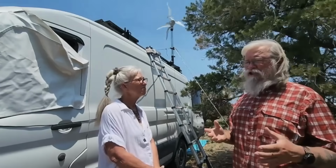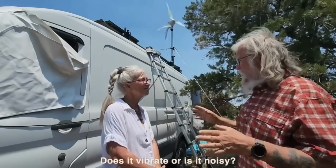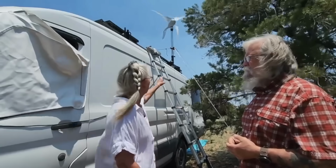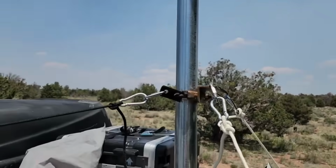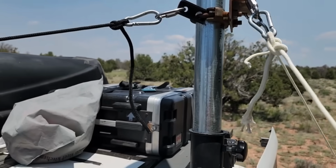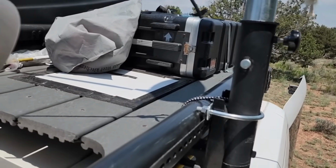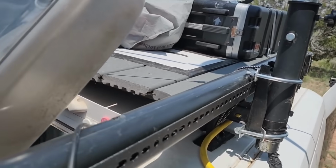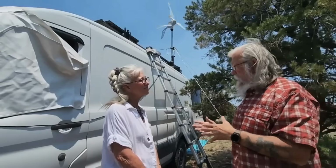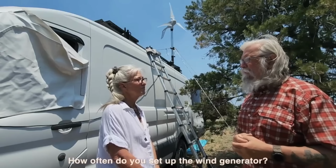Right. So my next question then is, what about comfort? Does it vibrate and shake the van, and does it make much noise? There's no vibration. The way that I set it up is vertical, but I've also got an angle line. You can see with the holes in it, maybe. Yeah. That's holding it horizontally. So I think that does a lot to keep it steady. And then I also have the guy wire. So I don't feel or hear any vibration. Like most of us, you probably travel a fair amount and you're not in one place for all that long. How often do you put it up?